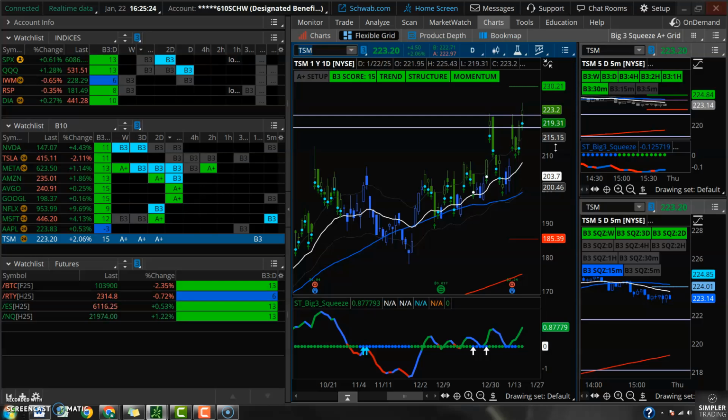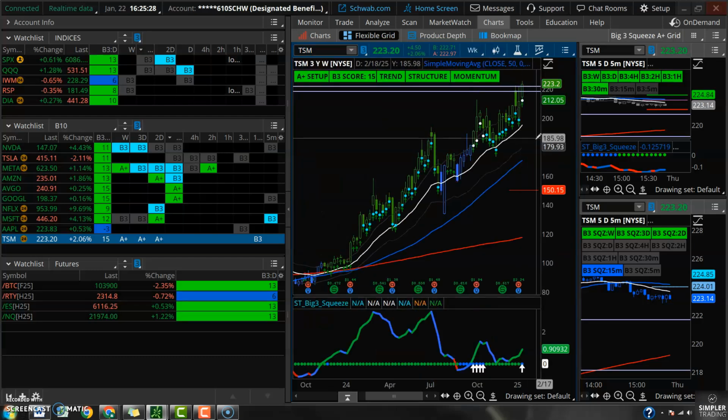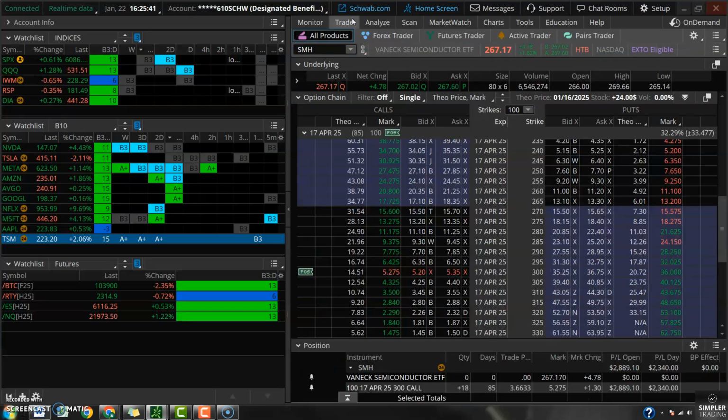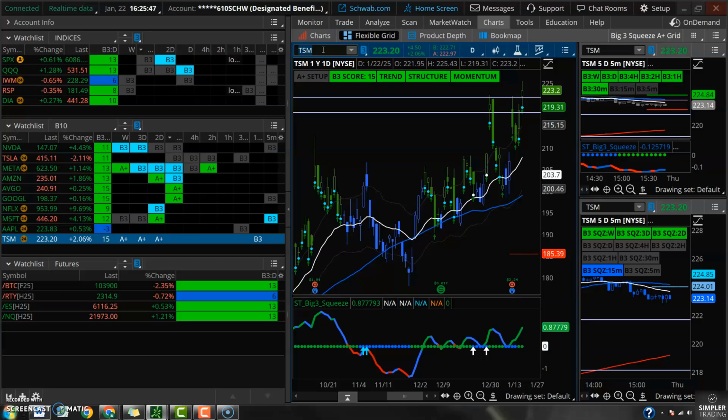Really clean 2-day squeeze, really clean 3-day squeeze. Finish it up with a really clean weekly squeeze. Maybe not tomorrow, maybe not immediately, but bigger picture, should be a good combo for a push, I think, into 235, 240. So I am liking the SMH. I've got those calls there out in April, 300 strike.